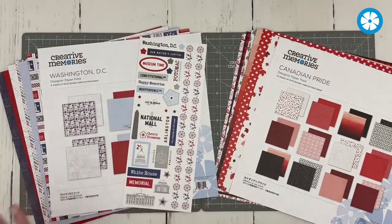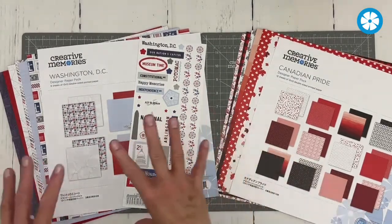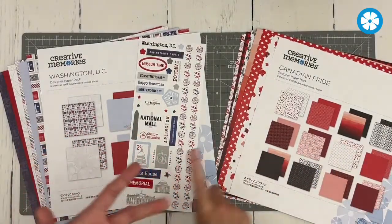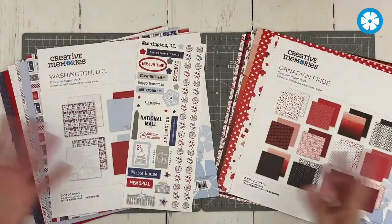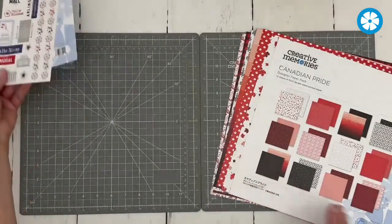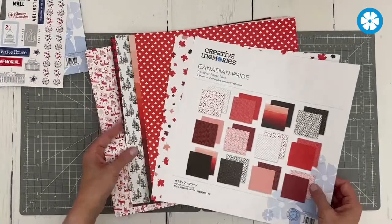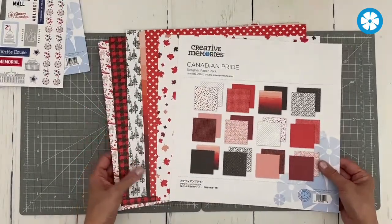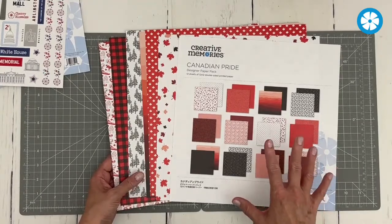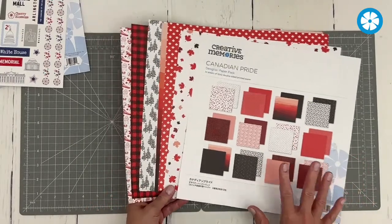All right, well, let's get going with this fun little idea that I have for you that will work for US, Canada, celebrations, backyard barbecues, birthdays, as I said, graduation, all kinds of fun celebratory ideas. Because I'm going to be having some pictures of Canada Day celebrations, I'm going to choose to create this layout with Canadian Pride. But again, you're going to see how fast it is and how fun, and you're going to be able to adapt it. It's really, really versatile.